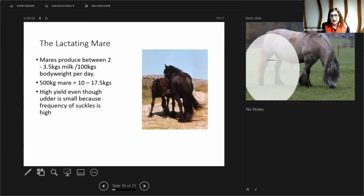And the foal is having to suckle very frequently to try and get the energy it requires from the milk. So Sylvia is going to talk a little bit later on about the repercussions if the foal doesn't suckle from the mare, and they can happen very fast, because as soon as that energy isn't going in, it certainly is going to weaken the foal's immunity, energy levels, and resilience to disease.